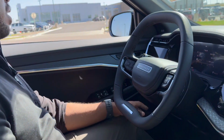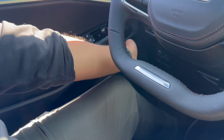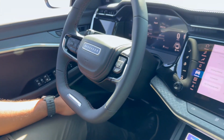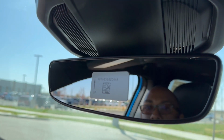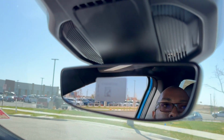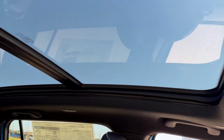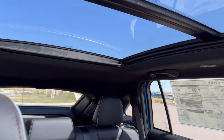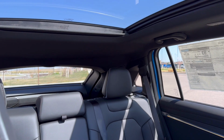So, and then you've got headlight controls here, along with the button to release the front and your parking brake. No digital mirror in this one. That is an option on some trims. And then you've got your sunroof controls. It does have the large panoramic sunroof, which is really nice. Yeah, that is really nice. I like how that goes down into line of your rear window in the back.